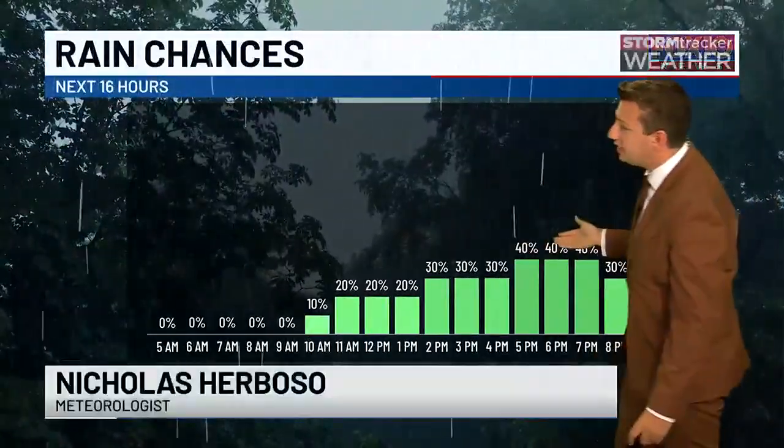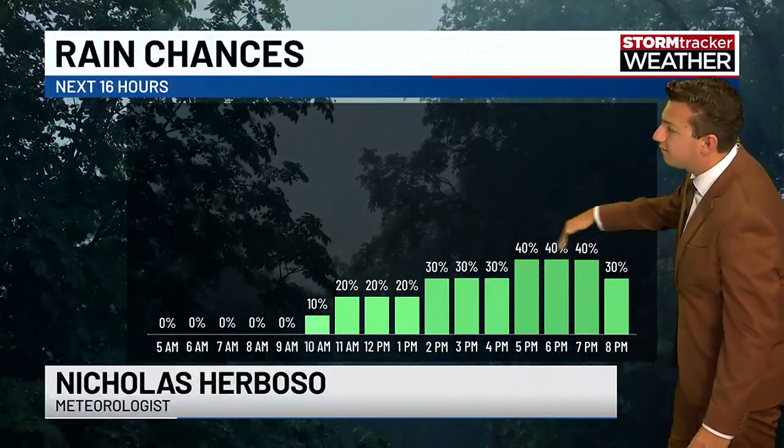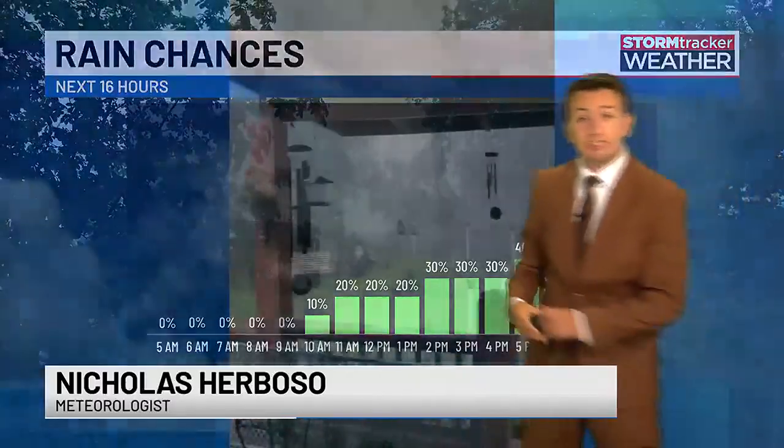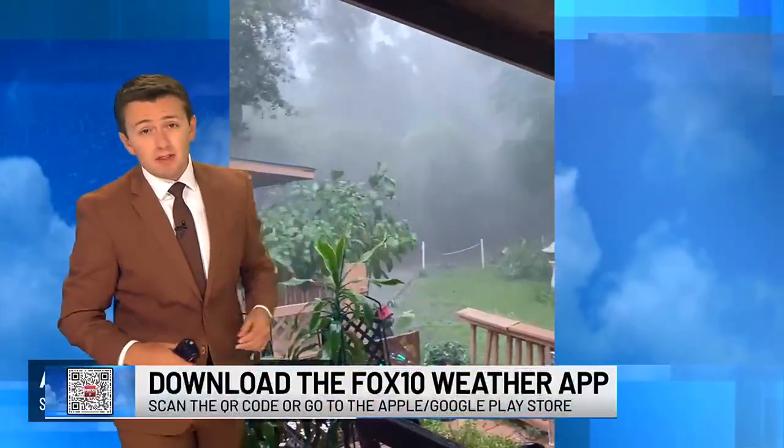Rain chances over the next 16 hours here. You see when they peak around 5 to 7 p.m. That's our window of highest coverage and that highest chance of seeing a shower or thunderstorm. A couple of thunderstorms could be strong.